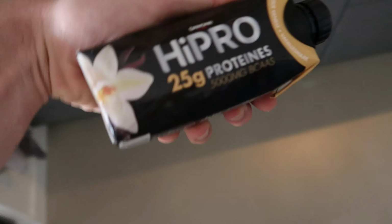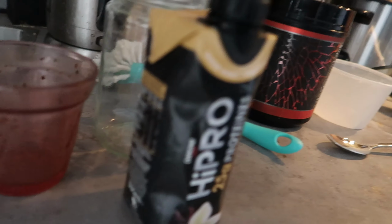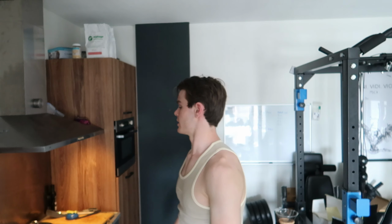I just had one of these little drink snacks. Usually I don't drink my calories, but today I decided to get some of that in. Still have to go to the grocery store and do some protein shopping because I don't have that much. Currently cooking up some cauliflower rice in the rice cooker.